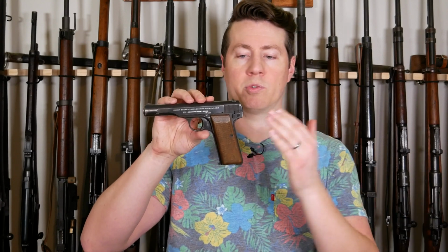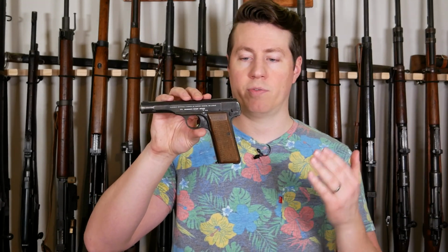Now the kingdom ordered the 1922s in .380 ACP, but just like with the 1910, FN can make these 1922s in .380 if the customer wants one. So this was really a godsend for FN at the time.